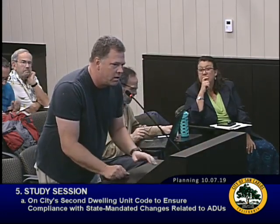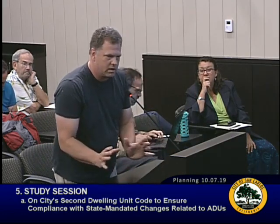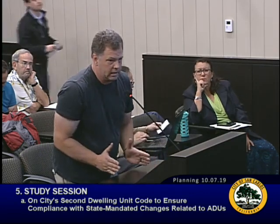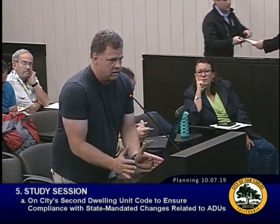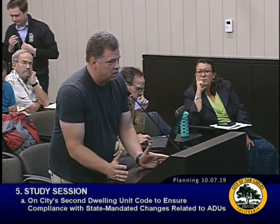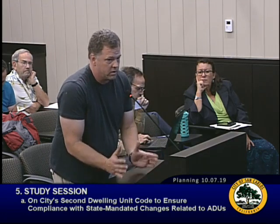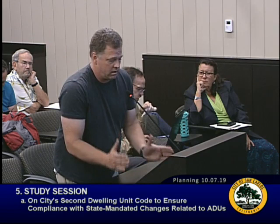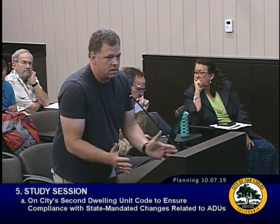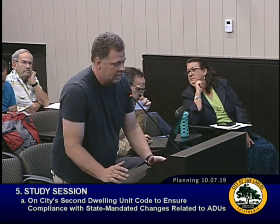I'm on Palm Avenue, just up the street here. I just want to reiterate a lot of the same concerns about parking. Our street is already lined with cars on both sides. The fire department requires a minimum width of 20 feet. You take 4 feet and 4 feet, at least a minimum per car on each side. You've got a truck that's maybe 5 to 6 feet. You're already close to that 20 feet minimum distance for a street.